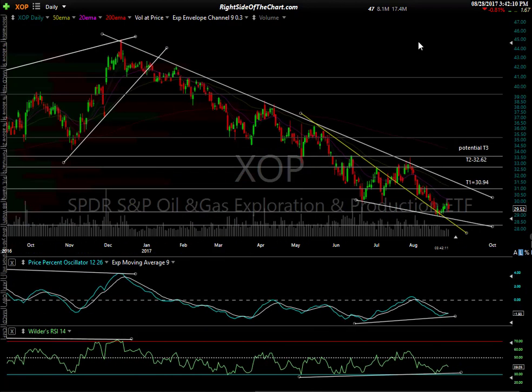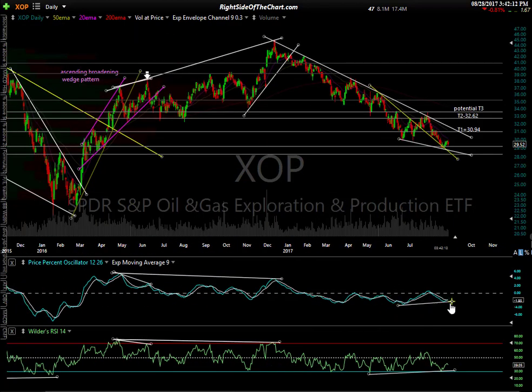I see the potential for a bottom here, and I'm going to talk about these divergences that support it in a lot of these stocks. With XOP, it's more a case of a support zone. You can see these two white lines that I have here. This is a support zone, so there is a potential for another thrust down. We don't have any evidence of a reversal or a bottom yet.